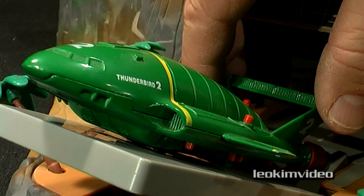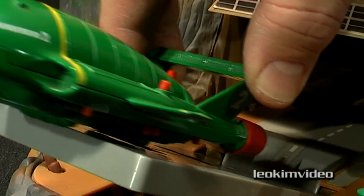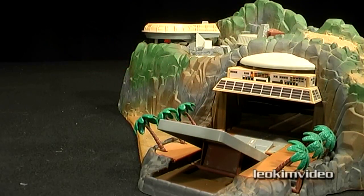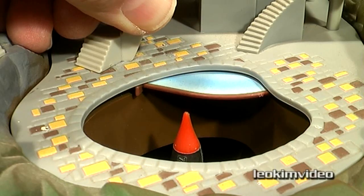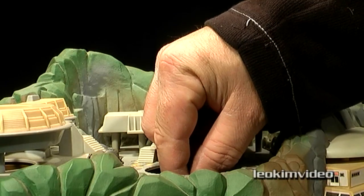Thunderbird 2 ready for launch. Just like in the TV series, that swimming pool hides a missile silo. Thunderbird 1 FAB.